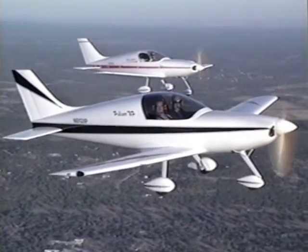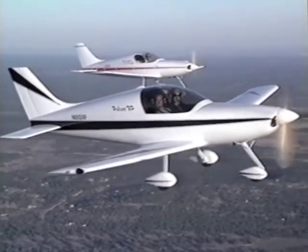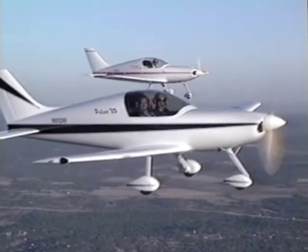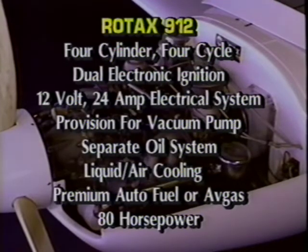For even more performance, the Pulsar XP is available. The Pulsar XP combines the efficient Pulsar airframe with the more powerful Rotax 912 aircraft engine. The Rotax 912 is equipped with dual electronic ignition, a 12-volt, 24-amp electrical system with an electric starter and provisions for installing an engine-driven vacuum pump.